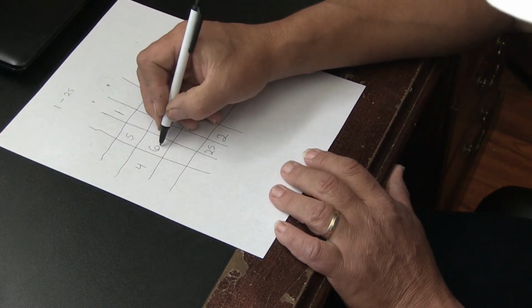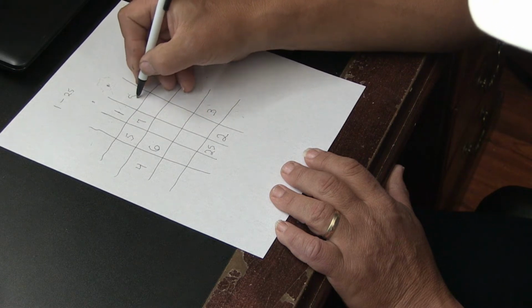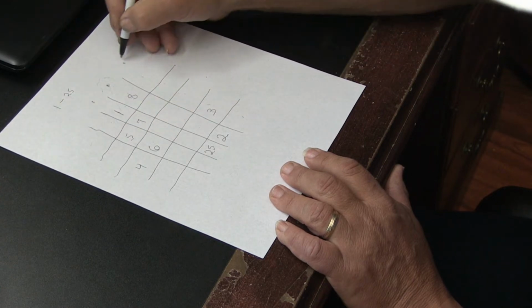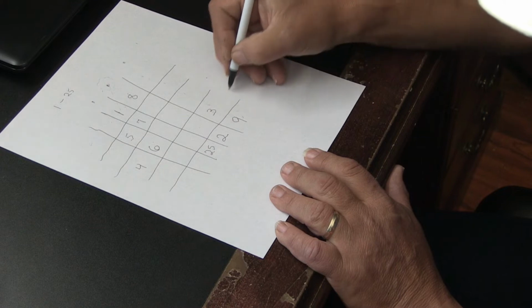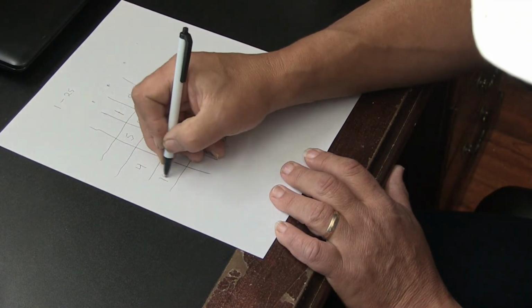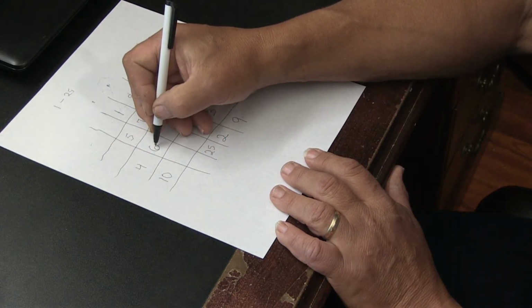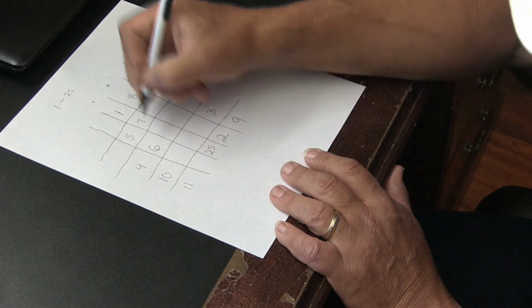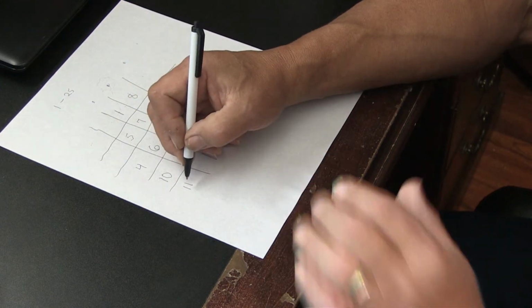Now let's follow this. Six, up one over one, seven, up one over one, eight, up one over one, there's no row, but there's a column. Nine goes down here, up one over one, 10, there's no column, but there's a row. 10 will go here. 11 blocked. So 11 will drop below. Remember, up here is blocked, we drop it below. Here it's blocked, you drop it below.